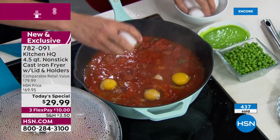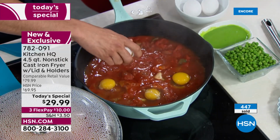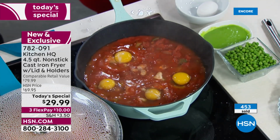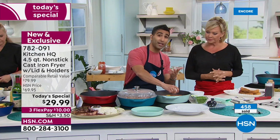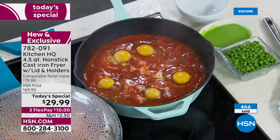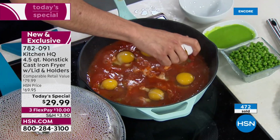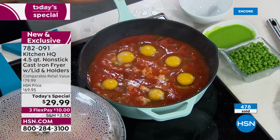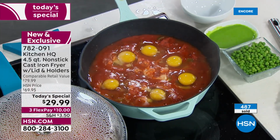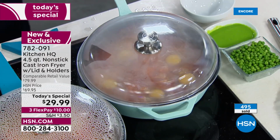And note again what I was talking about with the tomato. You don't have to worry about tomato. Because a traditional cast iron without non-stick, that wasn't an option, was it? That's not an option because in traditional cast iron, acidic things, tomato, wine, don't react well with cast iron. This cast iron, our KitchenHQ version, non-stick, it's no worries. Now look at this. Throw the eggs in there. And then the lid. The lid is your friend for braising, for poaching, steaming. Those eggs, look at that, right away, are going to start cooking.